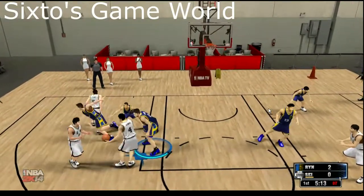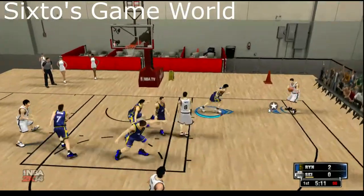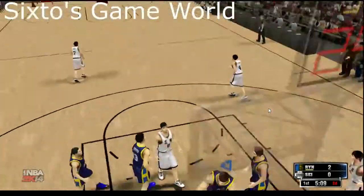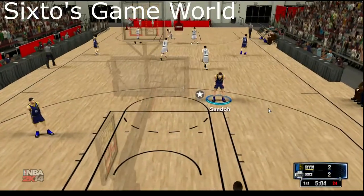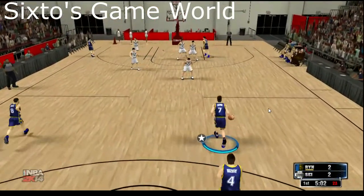They set the pick. Shot clock at 6. Number 10 gets an open look and hits. The easiest way to do it sometimes is with the bounce pass. We're about 1 minute into the first.